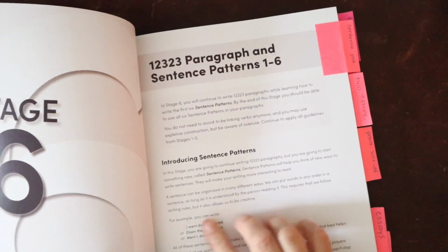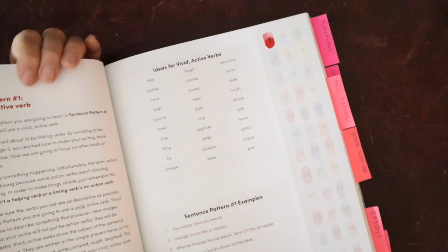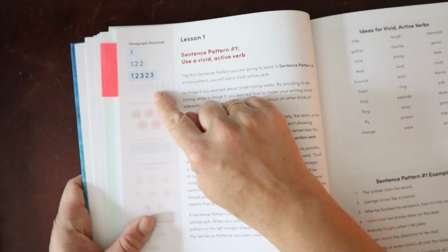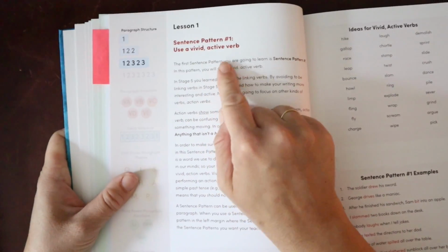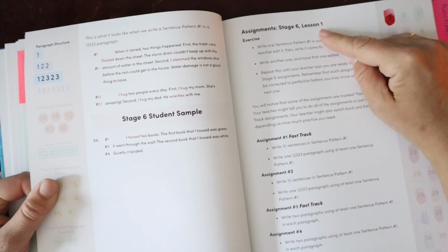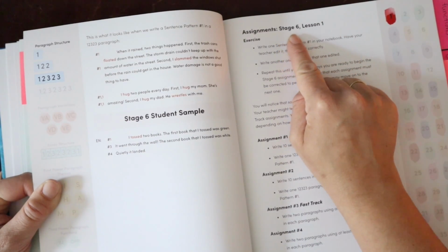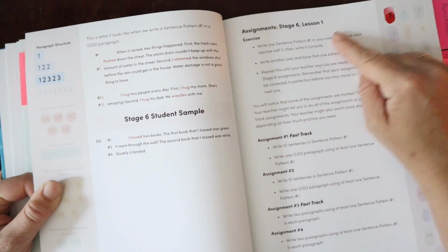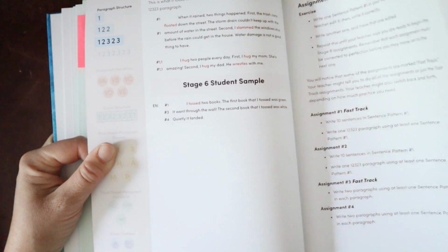So introducing sentence patterns. Okay, so in stage 6, we're starting to talk about different types of sentence patterns. So now we're going to be writing in this paragraph structure, 1, 2, 3, 2, 3, using specific sentence structures. So the first one is going to be sentence pattern number 1, use a vivid active verb. Okay, ideas for vivid active verbs. Some sentence pattern 1 examples. Lots of examples, and then we begin our assignments with our lessons. So stage 6, lesson 1, write 1 sentence pattern number 1 in your notebook. Have your teacher edit it, then write it correctly. Here are some examples for more assignments.